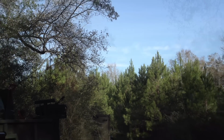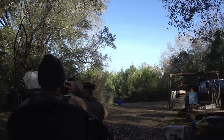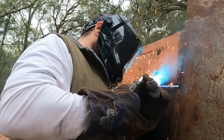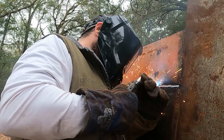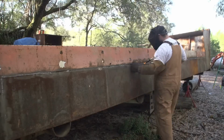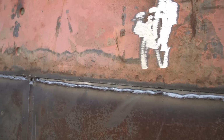With one semester down and the holidays at an end, the only thing left to do is to get back to work. First thing up is to finish welding this right side. I gave it a deep V-groove with the grinder first to get a deeper penetrating weld. I did have a large gap in one area that took several passes to fill.